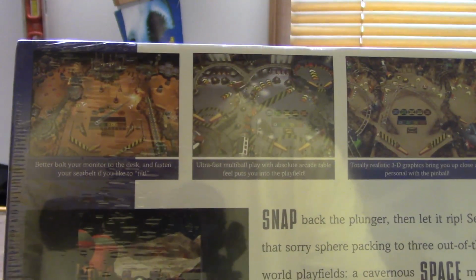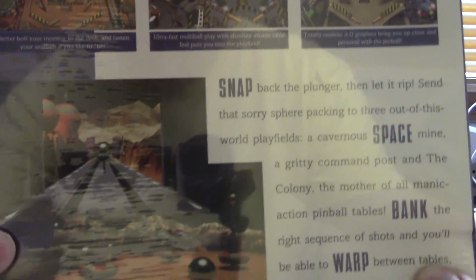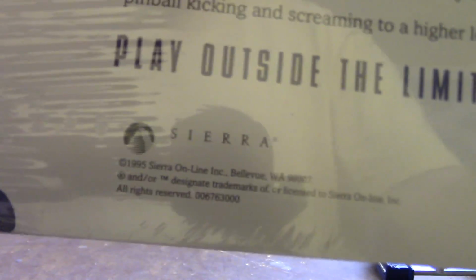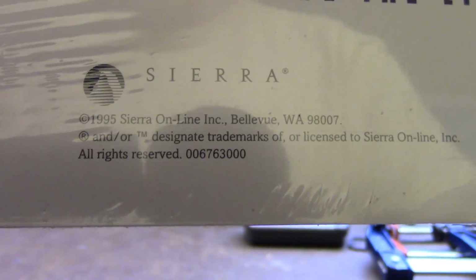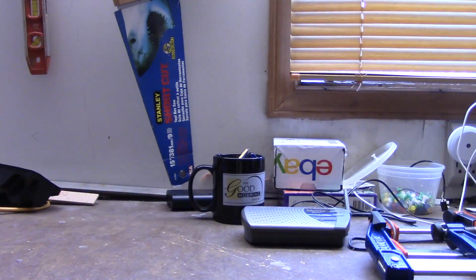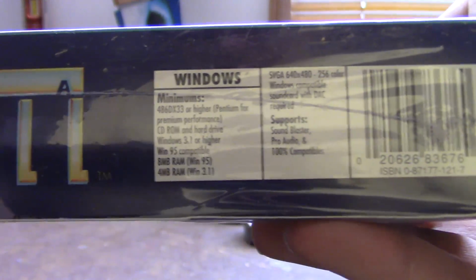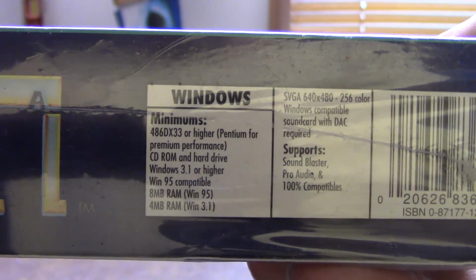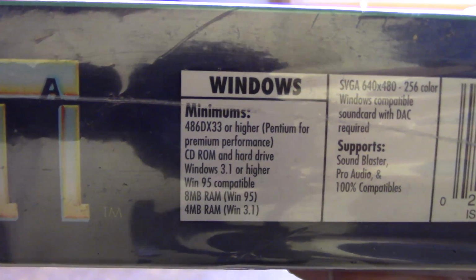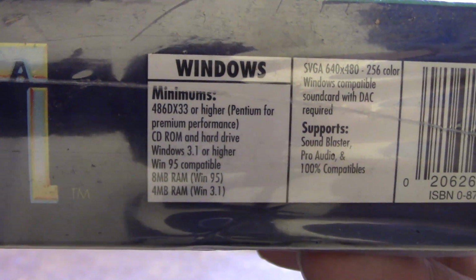And here's the back of it. Oh yeah. This is one of my favorites. I've actually never played the later versions of this, the sequels I mean. And there's Sierra's address from back in the day. And on the bottom you get your barcode and your system requirements. There was a Macintosh version as well, but it was on a separate CD. Need at least a 486 DX33.